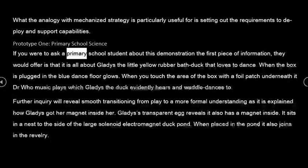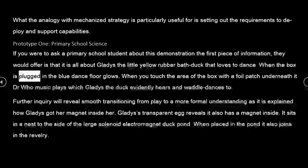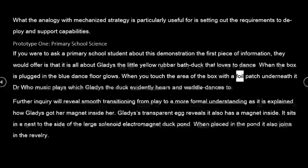If you were to ask a primary school student about this demonstration, the first piece of information they would offer is that it is all about Gladys, the little yellow rubber bath duck that loves to dance. When the box is plugged in, the blue dance floor glows. When you touch the area of the box with a foil patch underneath it, Doctor Who music plays, which Gladys the duck evidently hears and waddle dances to.